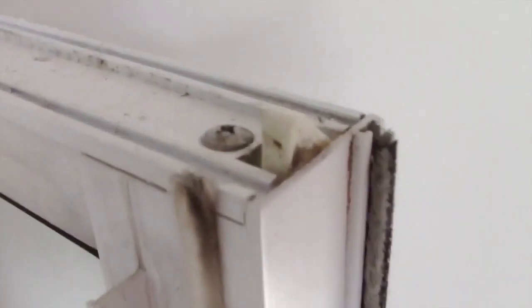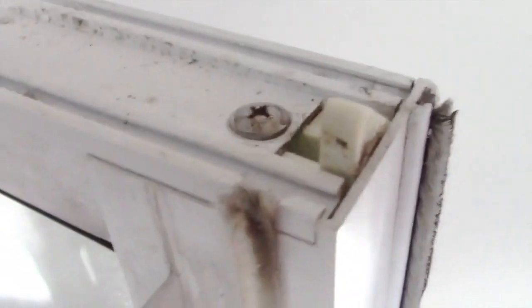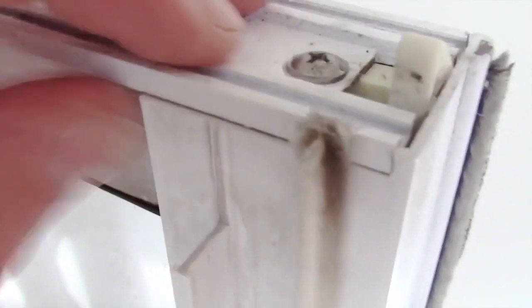So I just removed this side piece right here. So what's the next part to do but this right here? So I've opened up that. So I should be able to just grab it right here and pull it down.